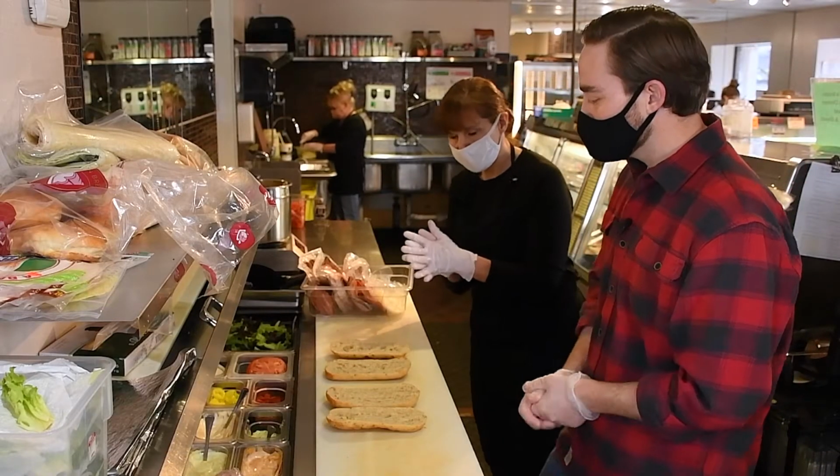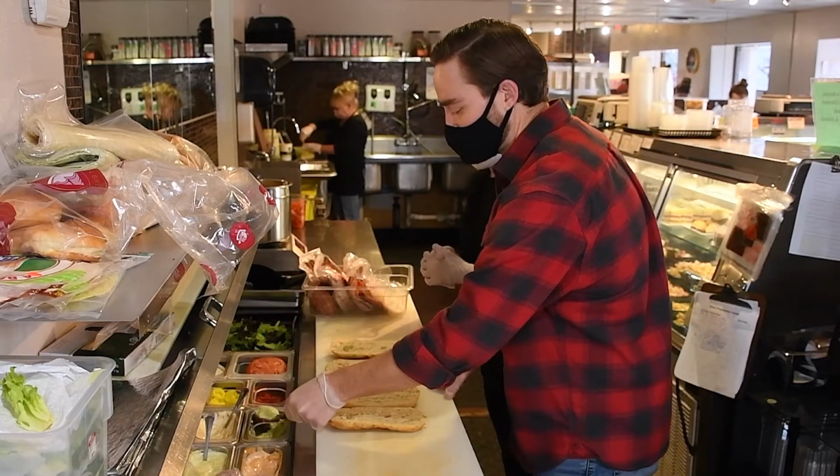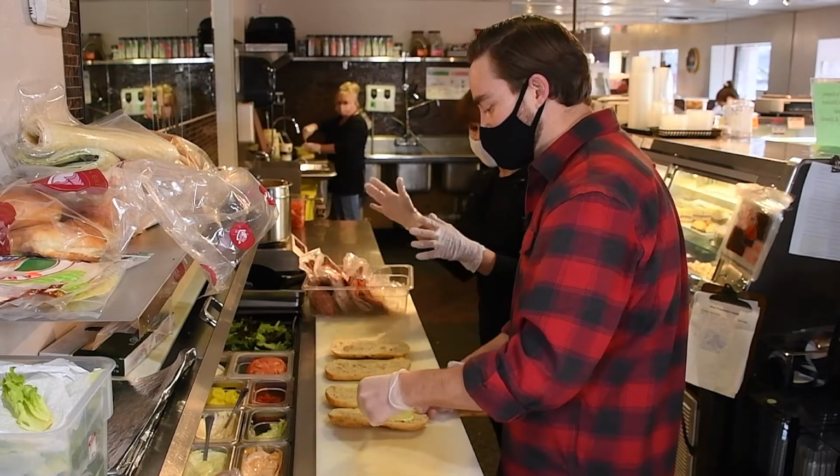Okay, so this one always starts with our pesto mayo, which is right here. So you spread it generously on both sides. I always say you want every flavor in every bite.